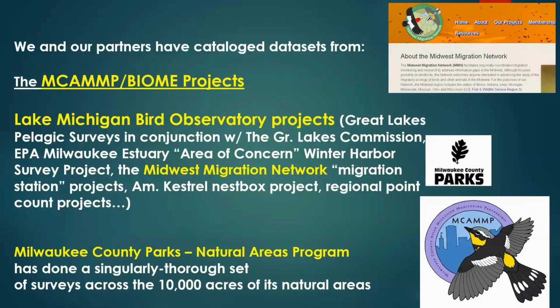So we and our partners have cataloged data sets from the Biome Project, the Lake Michigan Bird Observatory projects, including Great Lakes pelagic surveys in conjunction with the Great Lakes Commission, the EPA Milwaukee Estuary Area of Concern Winter Harbor Survey Project, the Midwest Migration Network, which we helped to bring into being back in 2014, and their migration station projects, a long list of American kestrel nest box projects, regional point counts, etc.